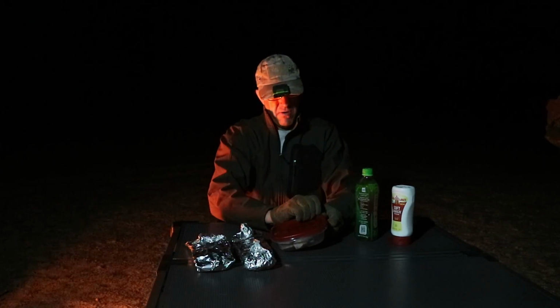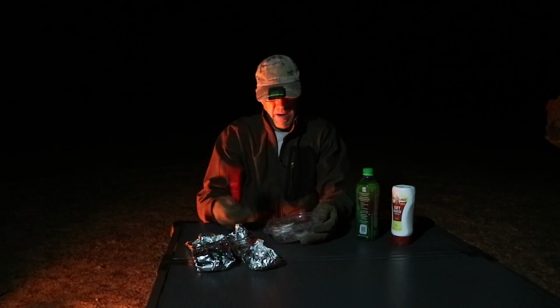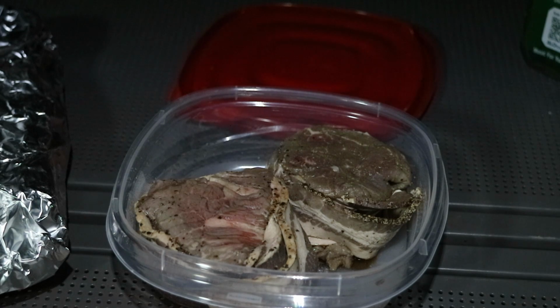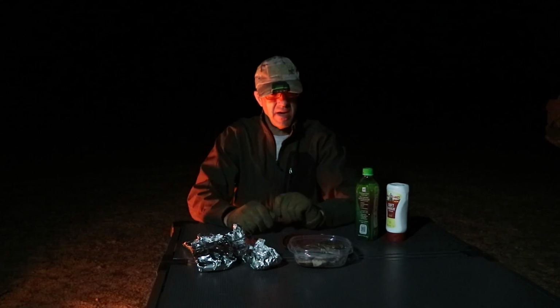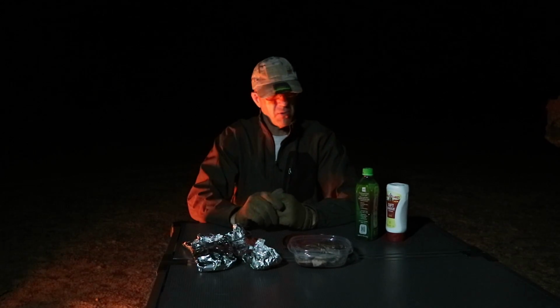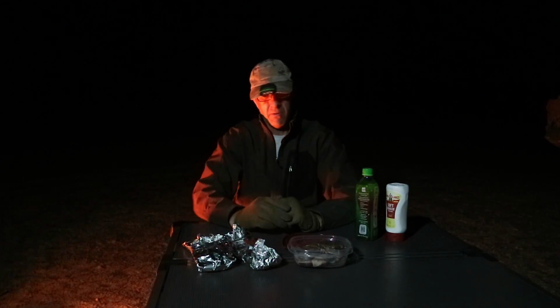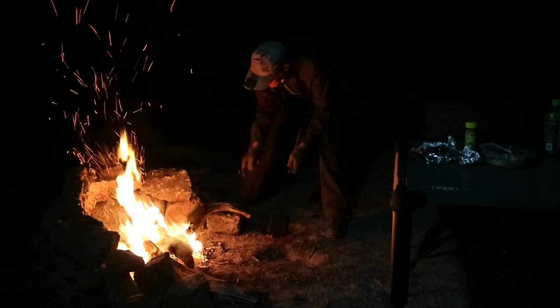And then in here, I'm so excited about this, I've got 2 bacon wrapped fillets. So what I'm going to try to do with these fillets is cook them in the pie irons. I've got a little bit of butter and a few seasonings in there. I'll just lightly salt them, throw a little bit of butter in the pie irons, and it should be a good little meal. All right, I'm going to preheat these pie irons just a little bit.